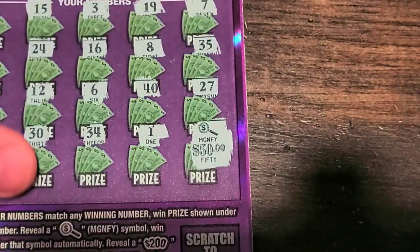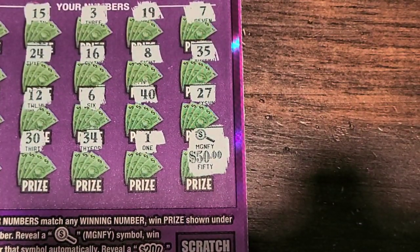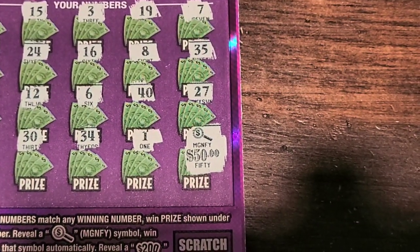Had the one winner there, $50 on the magnifying glass. Lost 10, but hey, it's not bad.